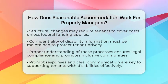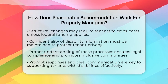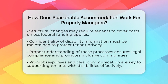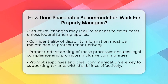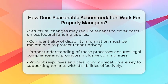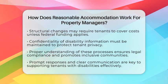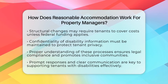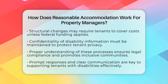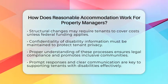Confidentiality is very important. Any information about a tenant's disability or accommodation request must be kept private and handled with care. Understanding and properly applying reasonable accommodations helps property managers stay compliant with fair housing laws and creates welcoming, inclusive communities. Responding promptly and communicating clearly makes a big difference in ensuring tenants with disabilities can enjoy their homes just like everyone else.